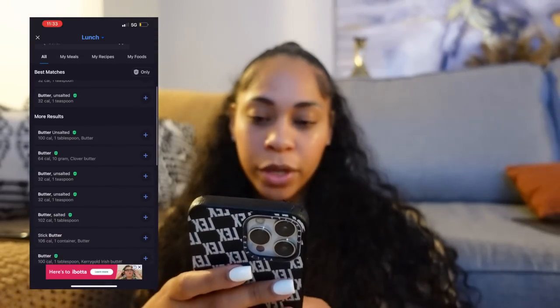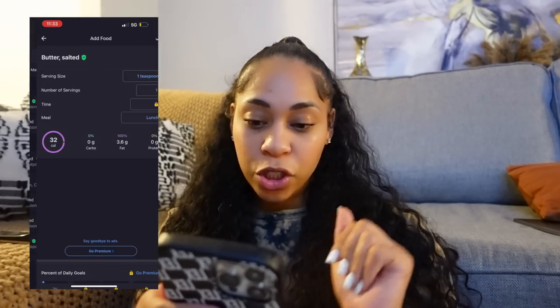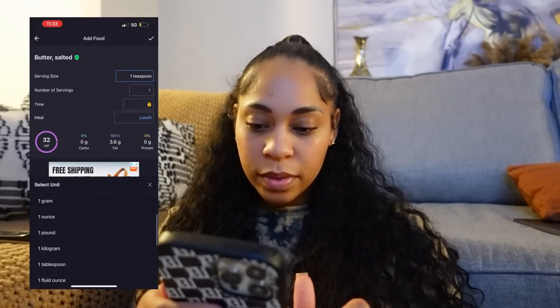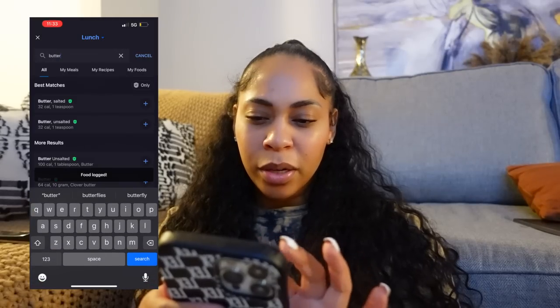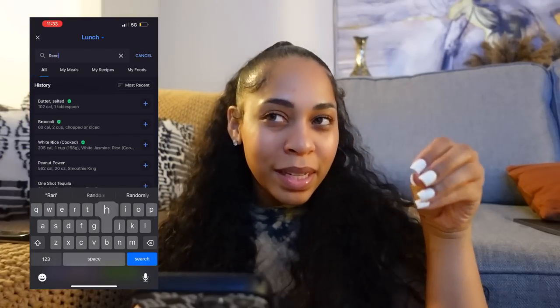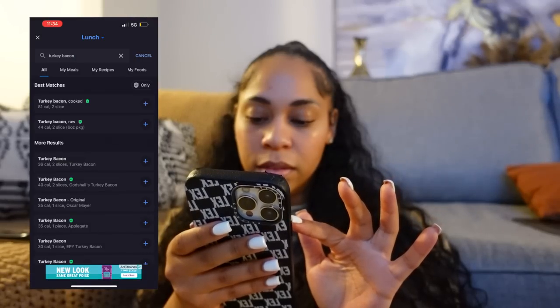So I'm gonna add butter because you can't forget all these calories. This is where it gets tricky. It's 100 calories for 1 tablespoon of butter, and it was salted butter. I need 1 teaspoon. Bacon bits, I'm not really counting bacon bits because how do you even count bacon bits? Maybe a slice of bacon. I'll put a slice of turkey bacon, 1 slice.